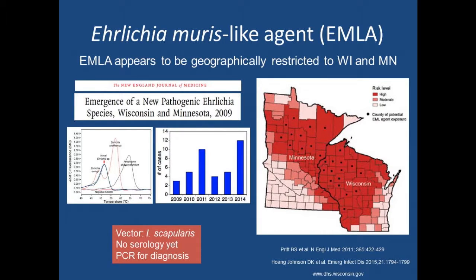This is one that was reported a few years ago, and with PCR techniques and others, this was a New England Journal article showing that the expanding epidemiology of bacteria similar to Anaplasma and Ehrlichia is ongoing. So we're going to have more of these, and there's going to be a geographic distribution that I think will touch all of us at some point or another. Not that this is as relevant for your practice, but just to give you a heads up that more of these are likely coming in our future.